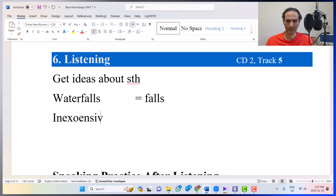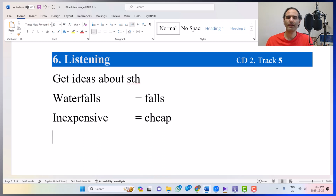Inexpensive rooms, which means not expensive, which means cheap.